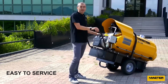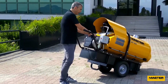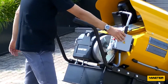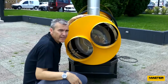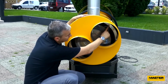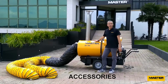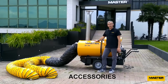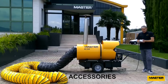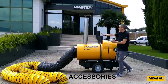Cleaning and service are also very easy because you have a comfortable access to the burner, fan, and electronic control box. It's also very easy to clean the combustion chamber through the windows in the front. The great advantage of BV500 is the ductability up to 50 meters. You can also add the digital or mechanic thermostat and exhaust pipe.